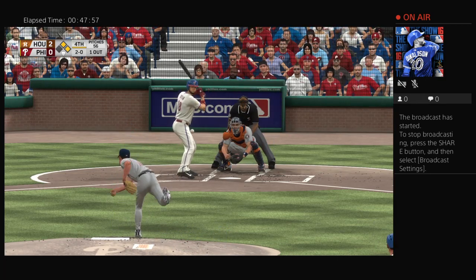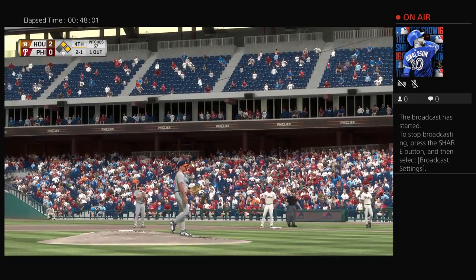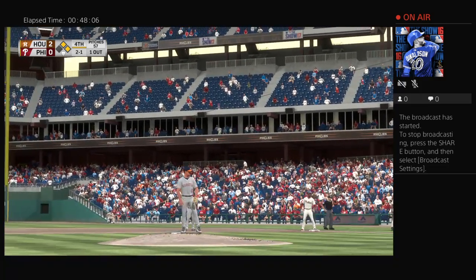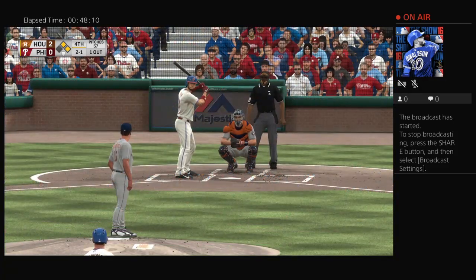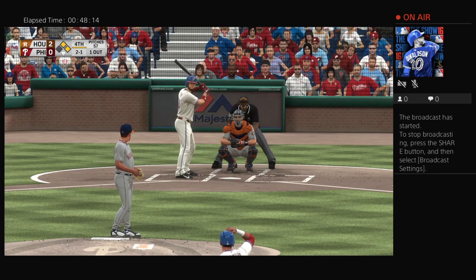Here's the 2-0. Takes a look down at the knees for a strike. That's an impressive pitch right there. If you're willing to throw a changeup on 2-0, that tells me that's a pitch you feel really confident with. No runs, just 1 hit, and no errors on the ledger for the Phillies to this point.